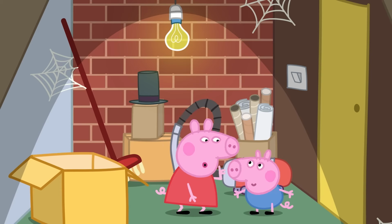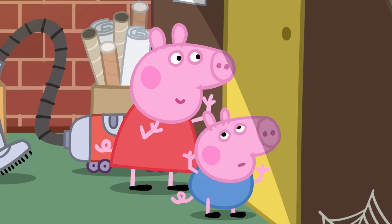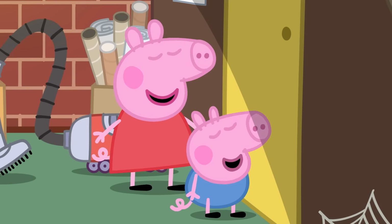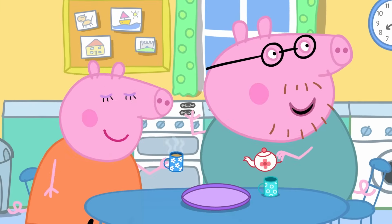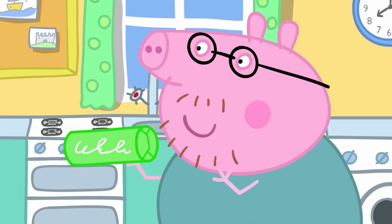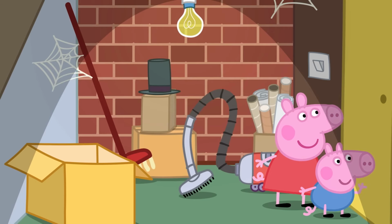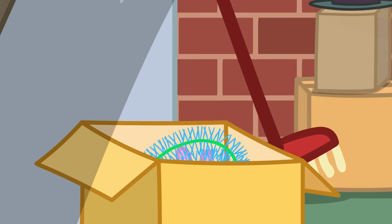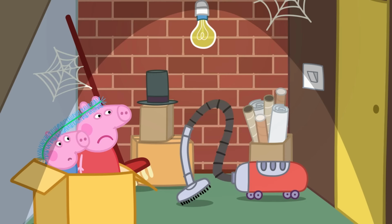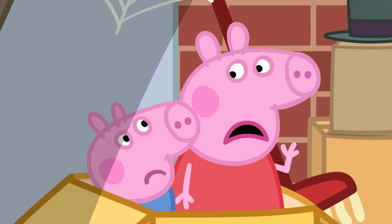Oh, where could they be, Daddy Pig? I don't think we'll ever find them. Mummy and Daddy must be looking for us everywhere. We'll just have to keep looking, Mummy Pig. They'll turn up. Biscuit? Peppa and George stay hidden in the secret room for a little while. And then a long while. And then a really long while. I don't think they'll ever find us.